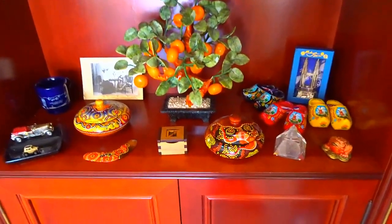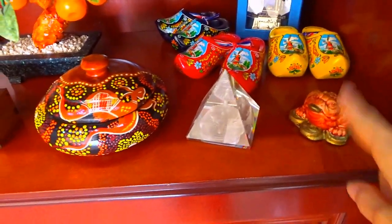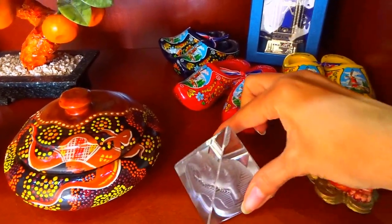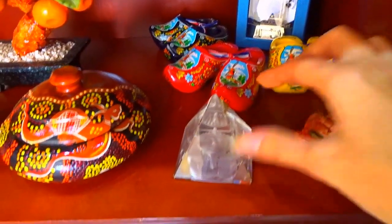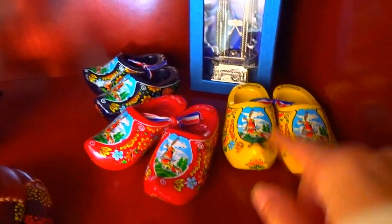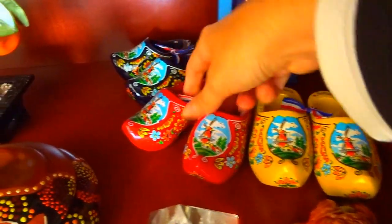Okay, here, what do we have? So, that's the feng shui, okay? That's actually my husband's. He went to Egypt. I didn't go to Egypt, but that's what he got from Egypt. So that's from Amsterdam, okay? So, yeah, that's probably one of these things that are quite famous.